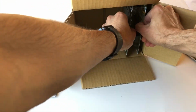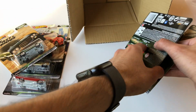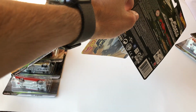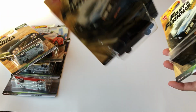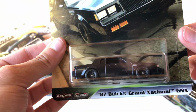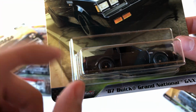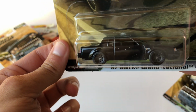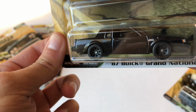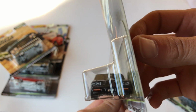And on to the final one. Let's say one of the most anticipated. This is a new casting, if I'm not mistaken. Let's take this box, let's put it on the side over here. And there it is, 1987 Buick Grand National. And these seem to be almost the same wheels as the Lamborghinis in the RLCs. Really nice casting.